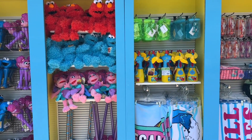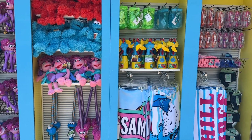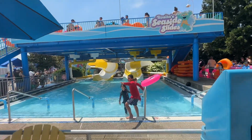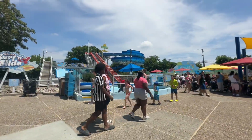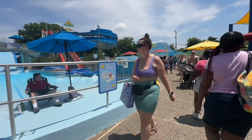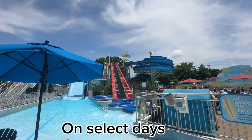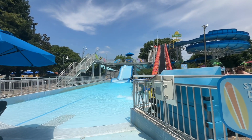At the entrance of the water park, they have these cool items for you guys and for your kiddos. They have towels, plushies, goggles. So right here is the Rosita Seaside Slide, which actually looks very refreshing. Oh my, and check the Elmo Surf Slide right here. This is super cool. Water attraction would be open May 24th to September 8th. But they say this attraction is currently closed as we are here today.